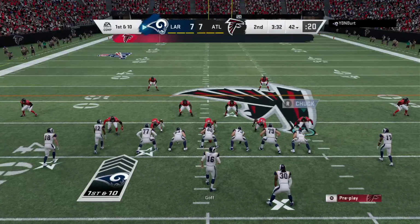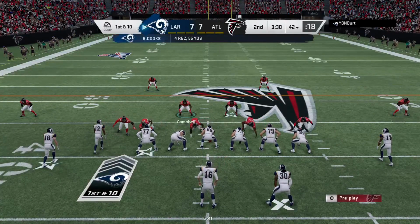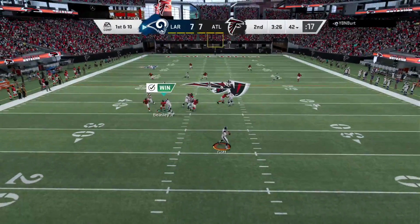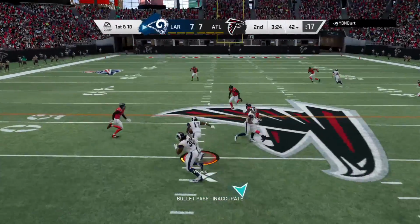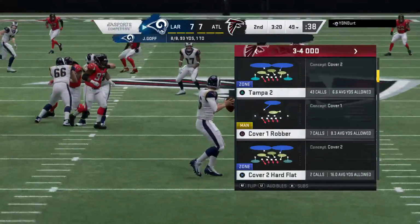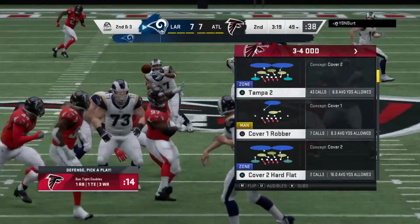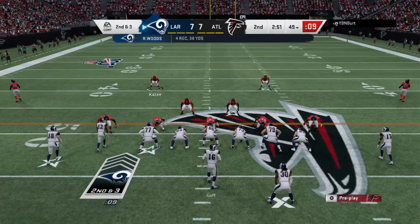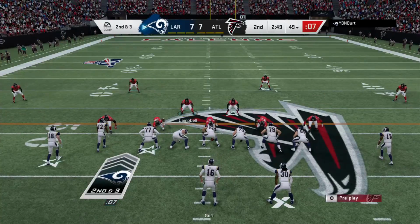A good pickup, 17 yards, and also a Rams first down. Now Goff on first down. And he's got the hook up here. It's Woods. And he'll be brought down just shy of midfield at the 49-yard line. A nice pickup on first down, 7 yards.